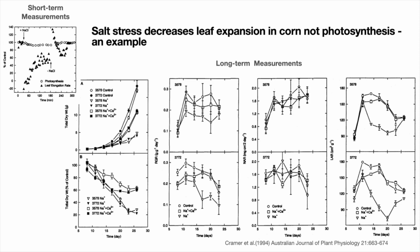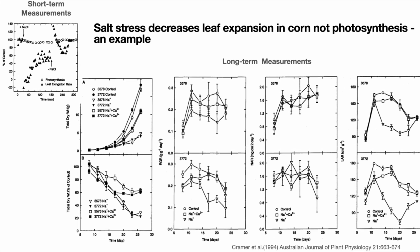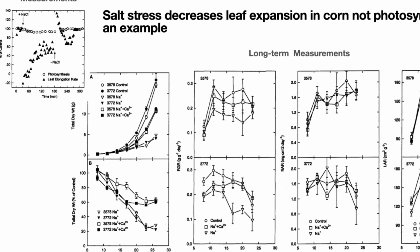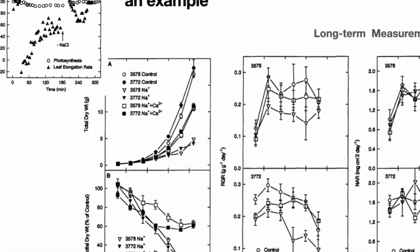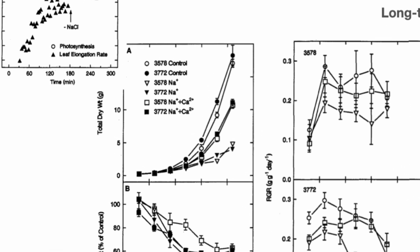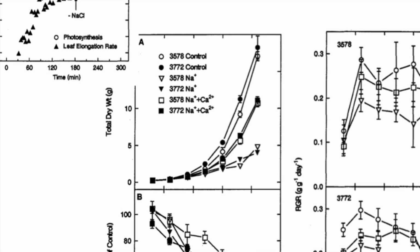The plants were grown over a period of 4 weeks or 28 days in the solutions. In the upper left-hand corner, we can see the total dry weight increase of the two plants. You can see the weights of the two control solutions, one for cultivar 3578 and the other for cultivar 3772. There's not much difference between the two cultivars. They are approximately the same.